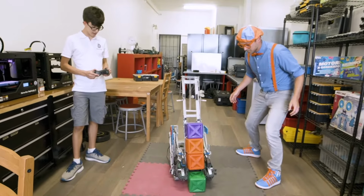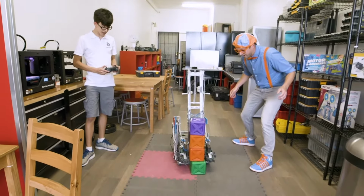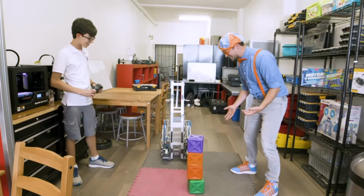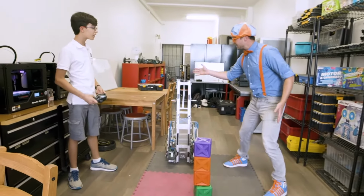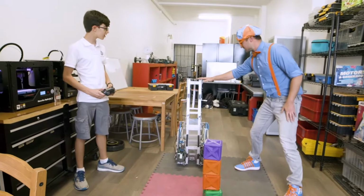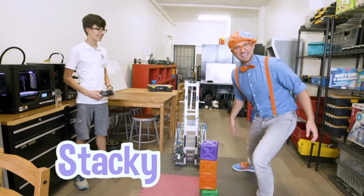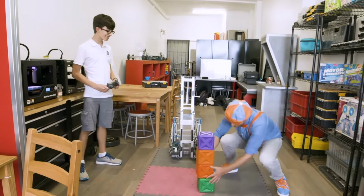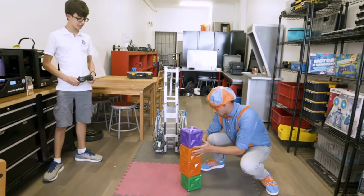Whoa. The robot makes stacks of cubes. Did you see that? Oh, that's so cool. Well, I think we should name this Stacky. Yeah, Stacky. Stacky the robot. Oh, that is so cool. And these blocks are so colorful.